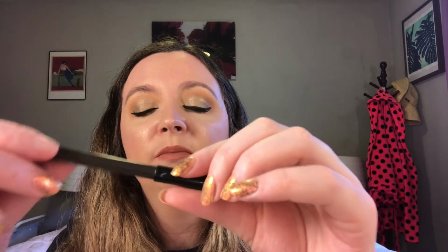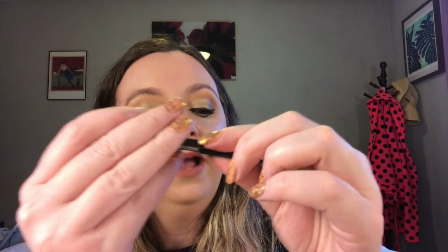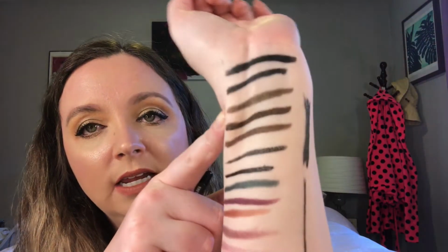The next one I have is kind of a random purchase from Julesy. This is a Korean brand. This is Mcqueen New York Waterproof Pencil Gel Liner, and this is actually a dark brown formula. I don't know the name of the color, but it is dark brown. This is the third one right here. Really nice pigmentation with this one, and it looks like it has a little bit of shine in there.